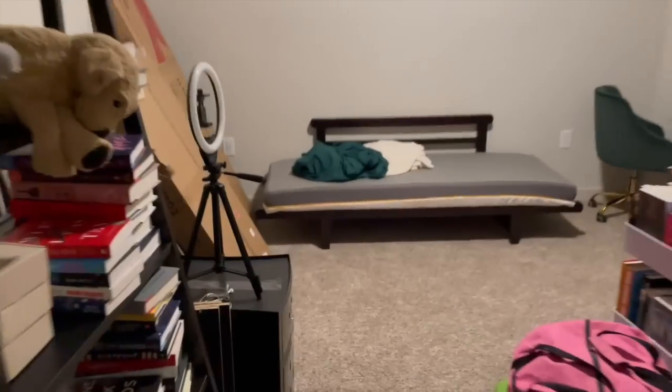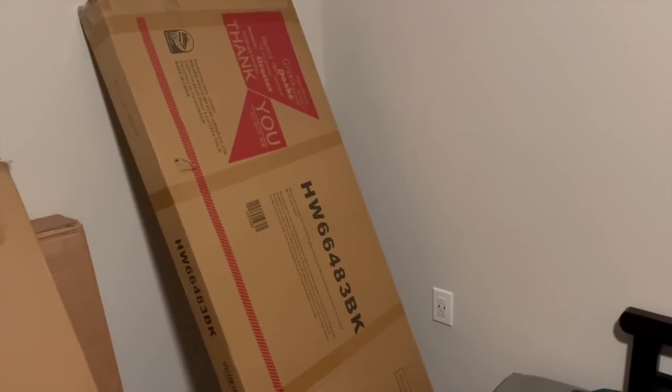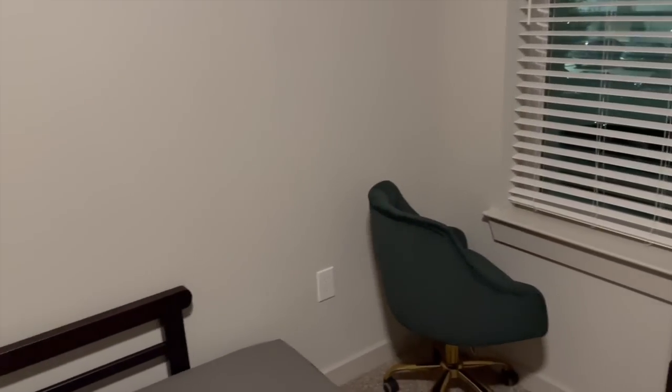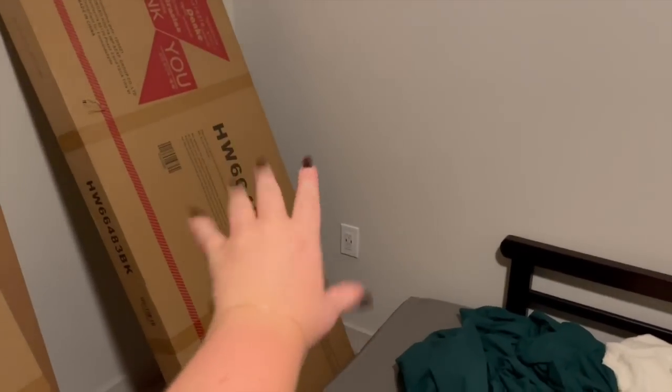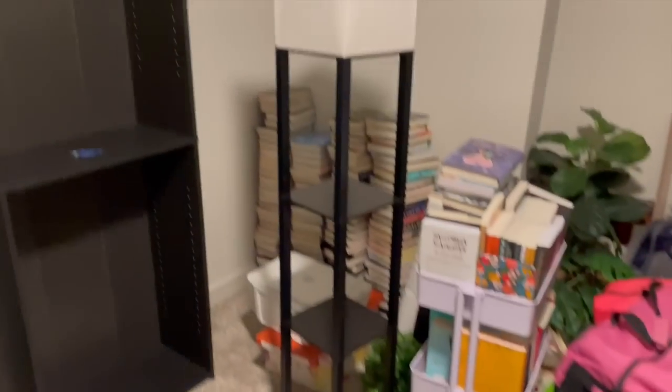Honestly, the shattered mirror incident from earlier scared me so much. I kind of want to open the other mirror that I bought and make sure that it's not shattered. And if it is not, which I'm hoping it isn't, I'm going to put it up right here. I think I'm going to do daybed, mirror, bookshelf right there. And then all my other bookshelves will go up against this big wall. Oh my God, there's just so much to do.